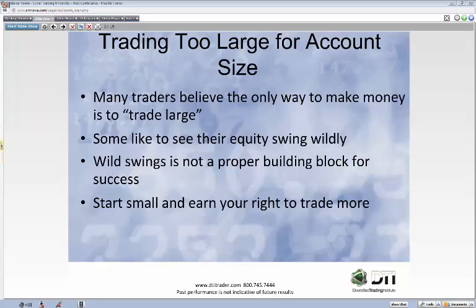Trading too large. I hear people say you can't make money trading on one lot. I totally disagree. You can make money trading 100 shares of stock. You can make money trading one option contract. You can make money trading one futures contract. And you can make a lot of money doing it.